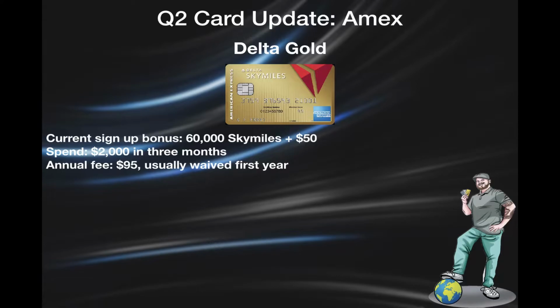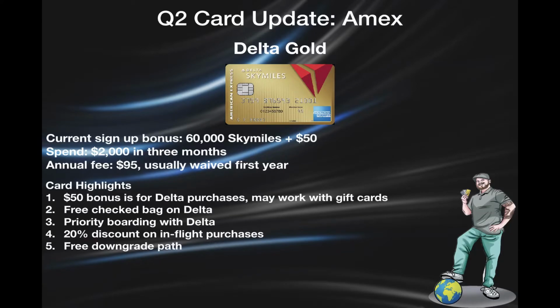in the first year. Now what do you get for that? Again, that $50 bonus is for Delta purchases, and there are some data points that gift cards will trigger that. That has to be done in the first 3 months. As far as ongoing benefits, you get a free checked bag on Delta, priority boarding, a 20% discount on in-flight purchases, and there is a free downgrade path to the Delta Blue card.